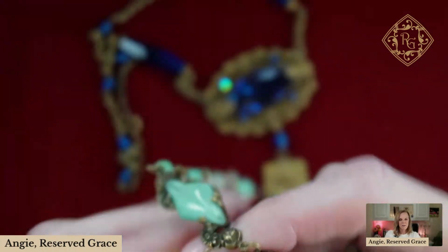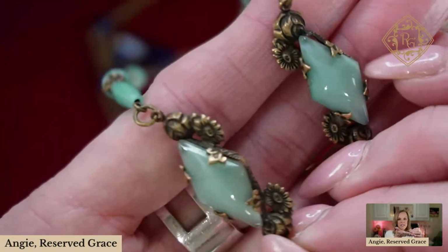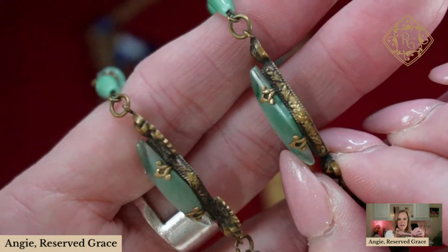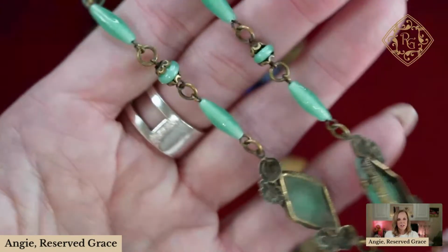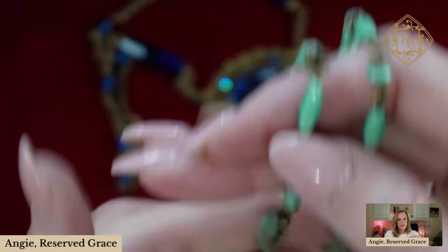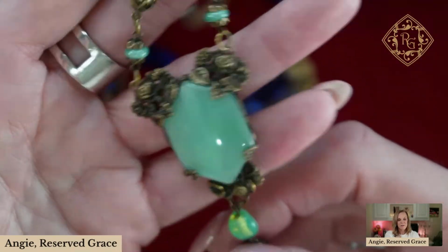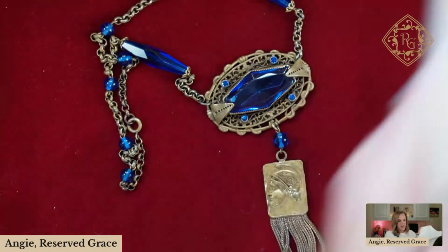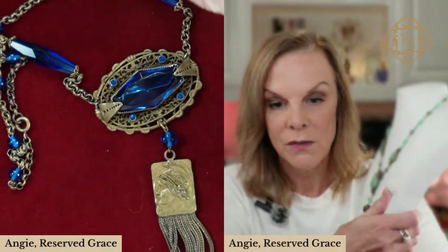And let me show you the beads going up. Look how they're individually set. Look at just the craftsmanship of what we used to get back in the day. Way before me, but we don't get this unless we're finding pieces like this. It's really not that affordable, at least. And I look at a lot of jewelry, and I have not found anything like this, honestly. But let me show you this from the front.